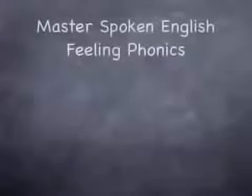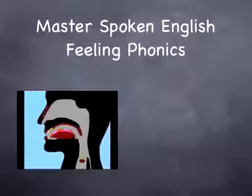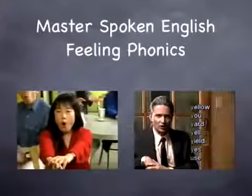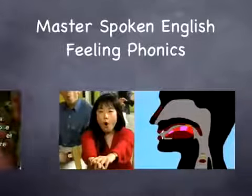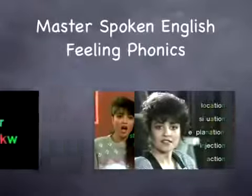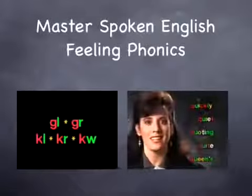Master Spoken English Feeling Phonics is a multi-level, multi-purpose fluency building program. Whatever level you are at now, it will increase your clarity, expressiveness, and fluency at both speaking and reading. It uses a color-coded phonics system and a triple repetition pattern in three stages of vocal energy. It is based on a system used to train speech to professional actors.